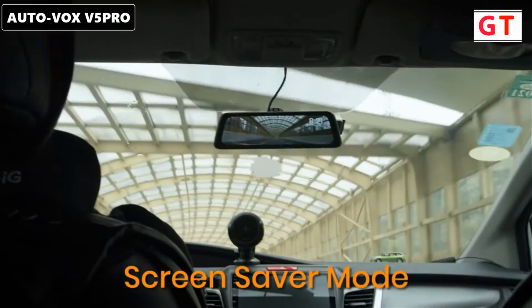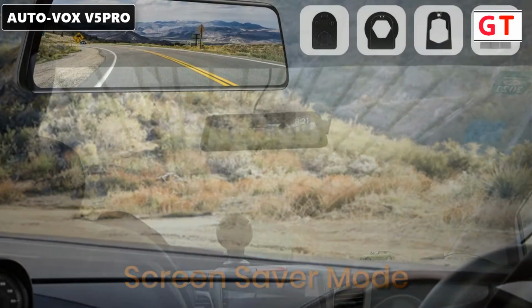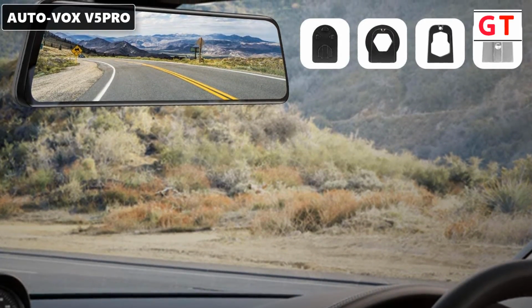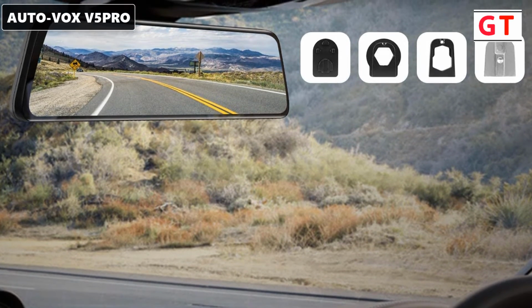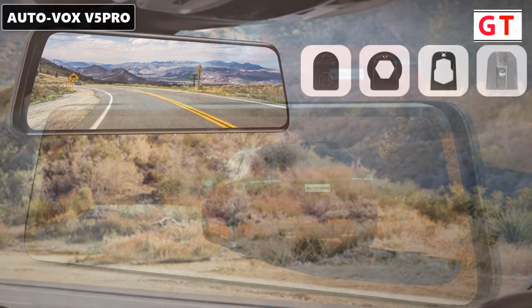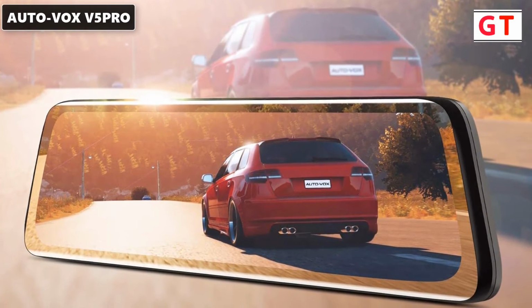150 degrees view angle rear camera ensures you a more than adequate view of what's behind your car. Eliminate all blind spots to make parking much easier. GPS tracking. The GPS data syncs up with the video clips when played back in AUTO-VOX player so you can watch the footage and see your location on a map.